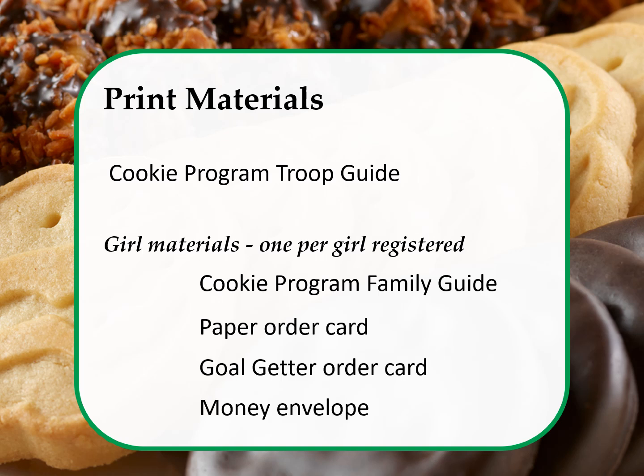Your service unit manager can help provide you with a list of troops and registered girls in your service unit. If you need additional materials, select printed materials are available on the Council's website. For all other additional material requests, please email cookies@gswpa.org.